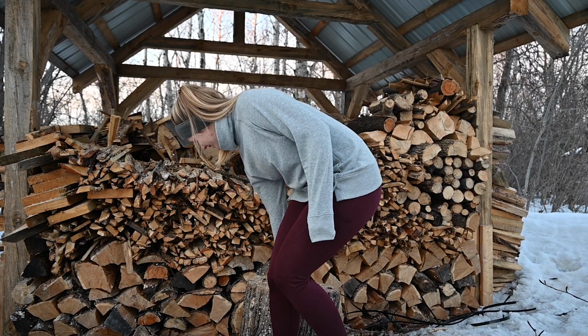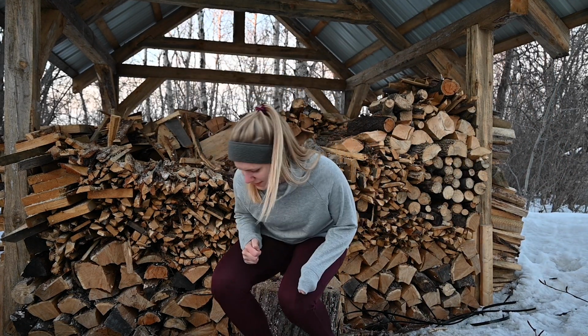Corey's on the roof, taking the snow off the roof. It's March and it finally feels like it's starting to warm up.